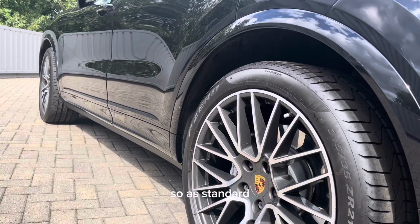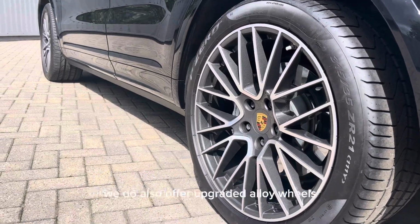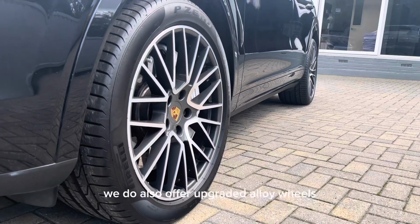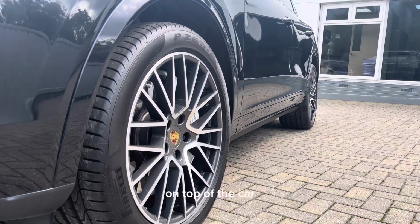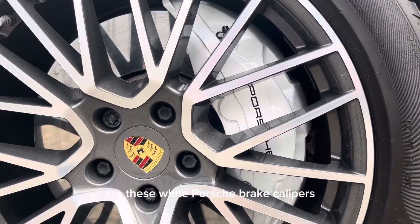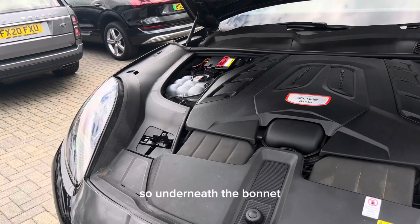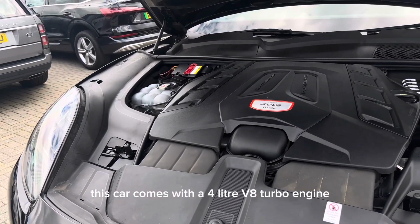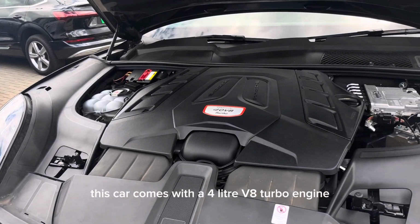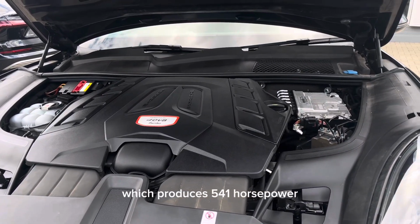So as standard, this car sits on 21-inch RS Spider alloy wheels. We do also offer upgraded alloy wheels, which come at an extra cost on top of the car. Behind the alloy wheels are these white Porsche brake calipers, which are a great touch to the car. So underneath the bonnet, this car comes with a 4-litre V8 turbo engine, which produces 541 horsepower.